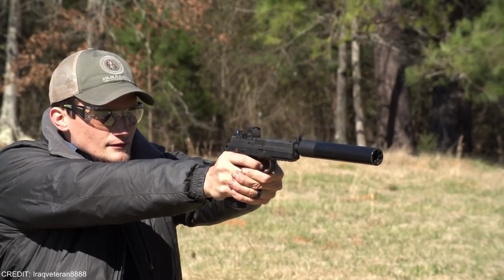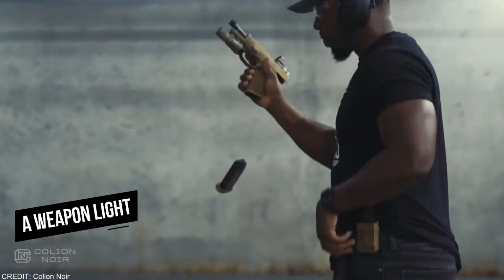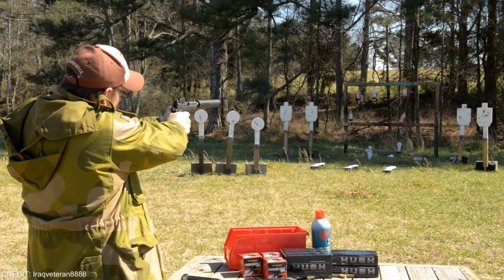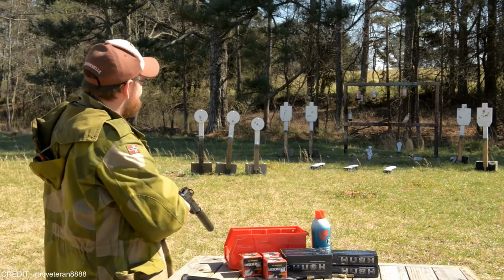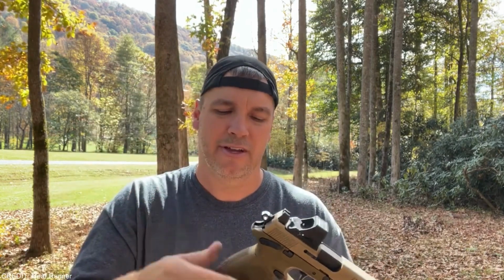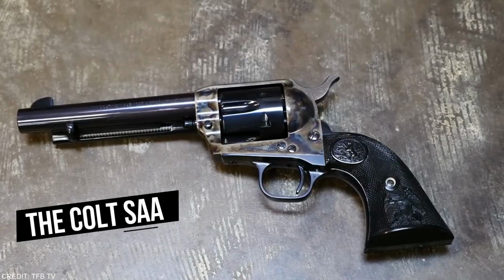You can make the best home defense pistol in the world by adding a red dot, a silencer, and a weapon light, preferably a Surefire or a Steiner with an infrared laser to go with your white light and NVGs. However, do not expect to conceal it at the grocery store or feel at ease with it protruding from your waist.